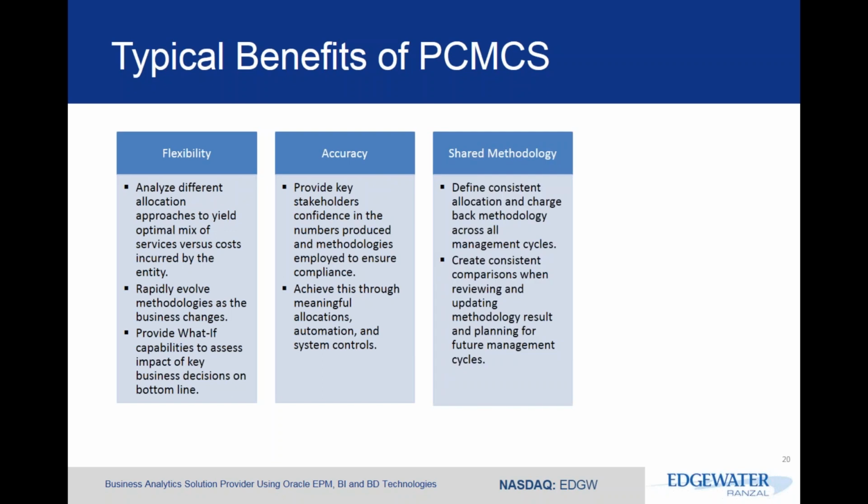The third is shared methodology. Shared methodology is largely about ensuring you have a consistent allocation and profitability analysis platform for all management cycles. For example, there's not only a need to support allocations and profitability analysis for your actual financial close process, but for comparisons for budget and forecast.